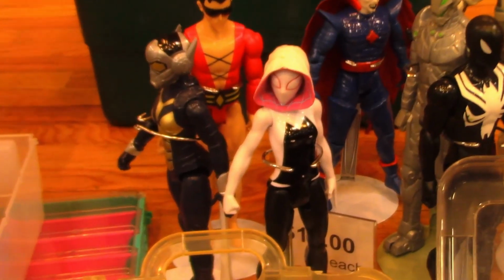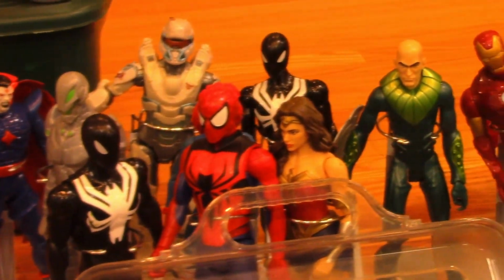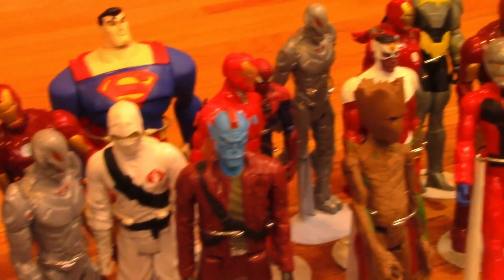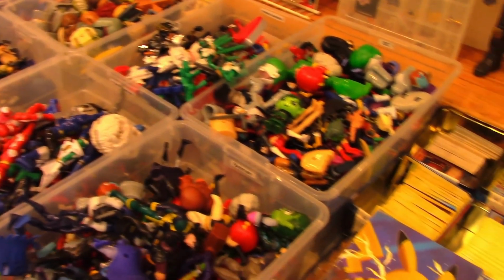I was blown away by the one vendor's selection of Titan Heroes superheroes. These are the large, 12-inch superheroes with limited paint apps and limited articulation that are really popular with kids. My stepsons were really into these for a while, and I was just blown away by this guy's selection. He also had a ton of little bins to dig through. I actually picked up two things from that vendor.